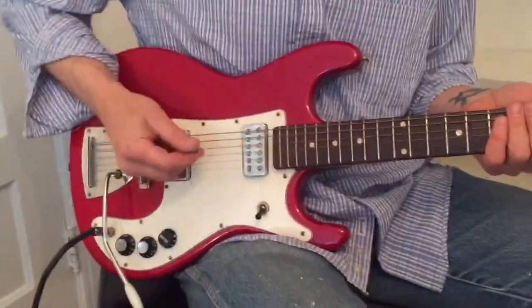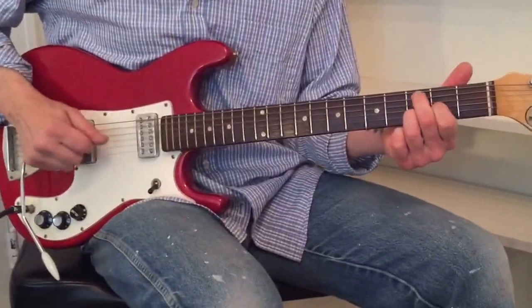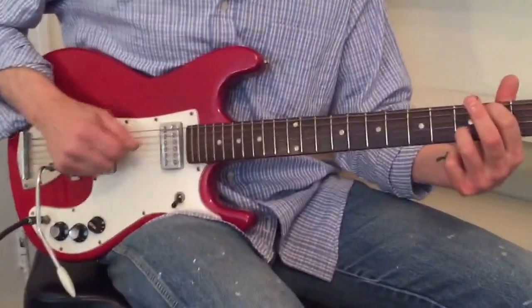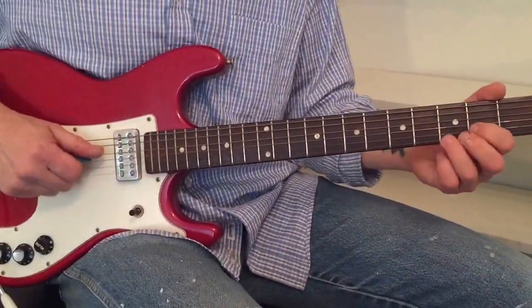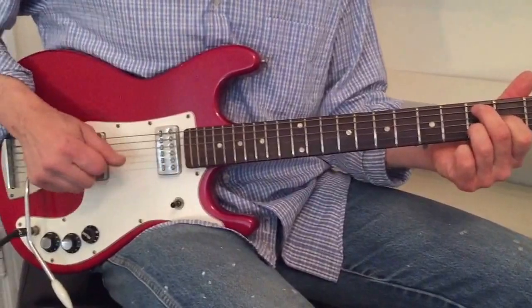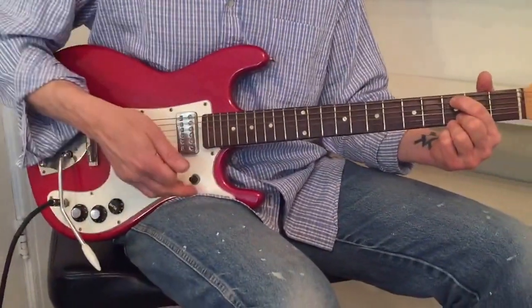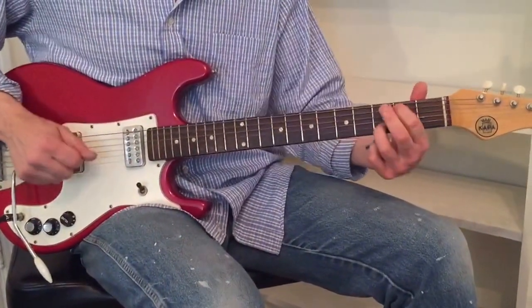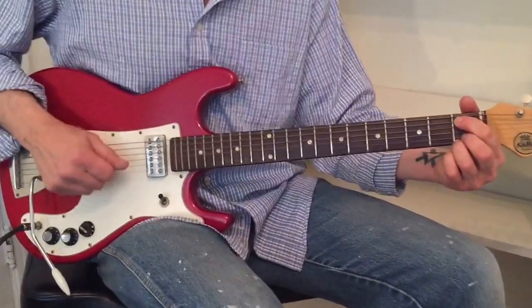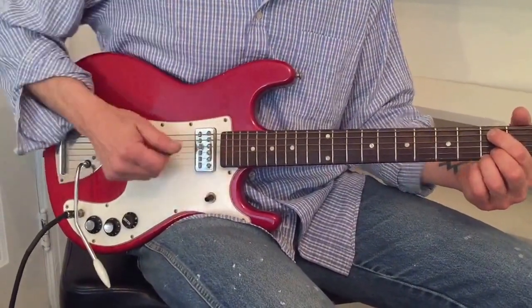All right, let's hear it. Let's hear the bridge pickup. Neck pickup. Let's hear some funky stuff.